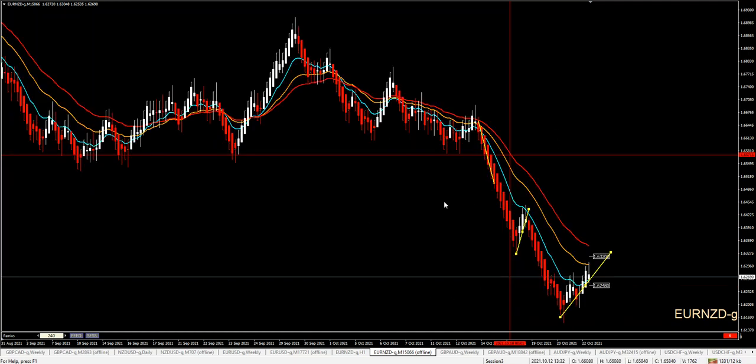Of course, all the pairs that we are monitoring are in our watch list or not, depending how they look. 16 times our APO, 810 pips of a movement. Don't forget, we still have positions running.